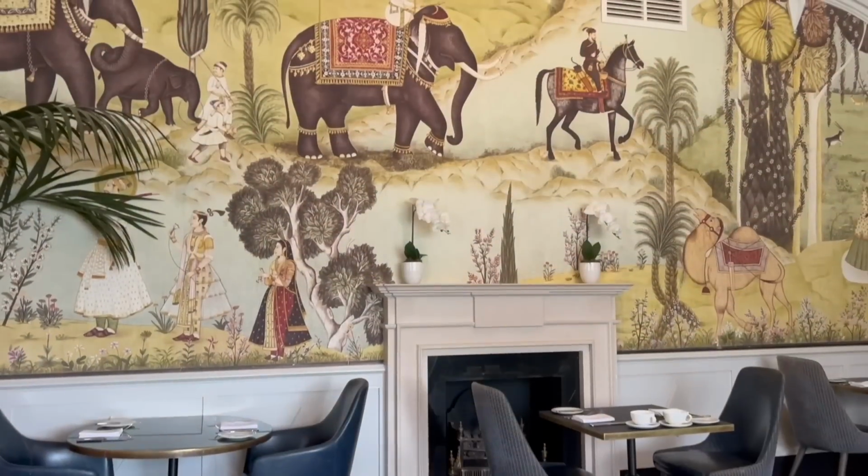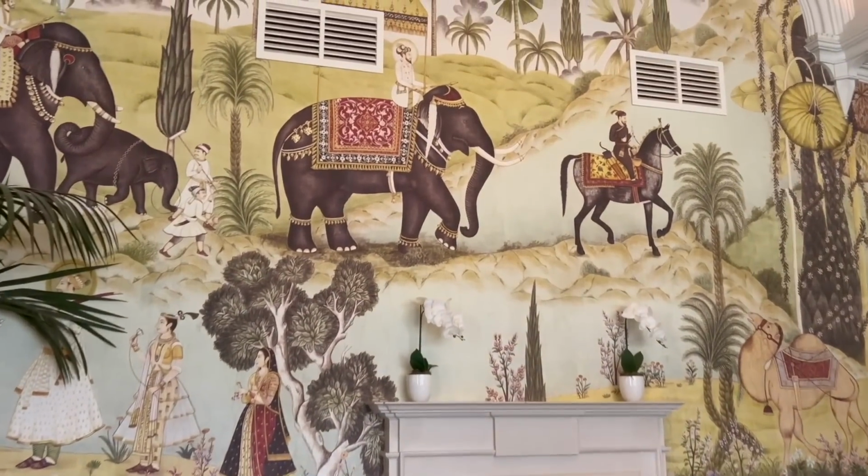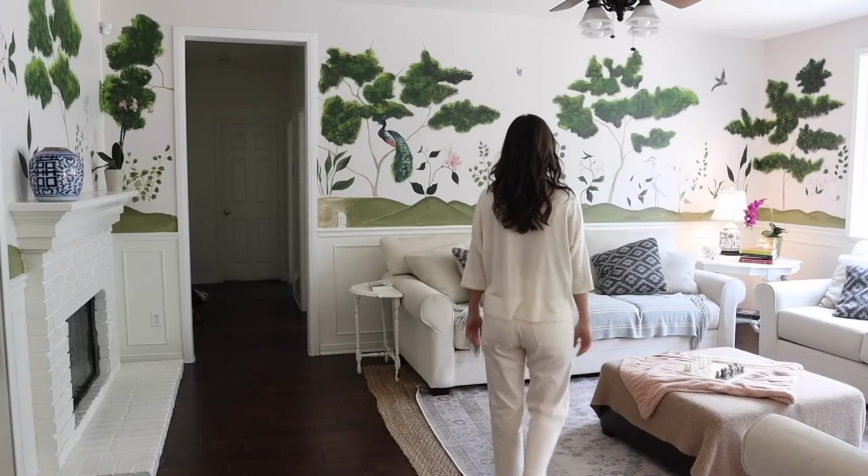And when we went to tea at Fox Hills, I paid attention to the mural in their tea room, which is a gorgeous mural of, I believe, an Indian scene. And it's so exotic and beautiful. It had elephants and this gorgeous landscape. So it wasn't necessarily chinoiserie, but it was a beautiful mural that I could definitely appreciate. But I knew that I had to see it in person because it's just another experience when you experience it in person. So I walked in and I have to say that I absolutely love it.